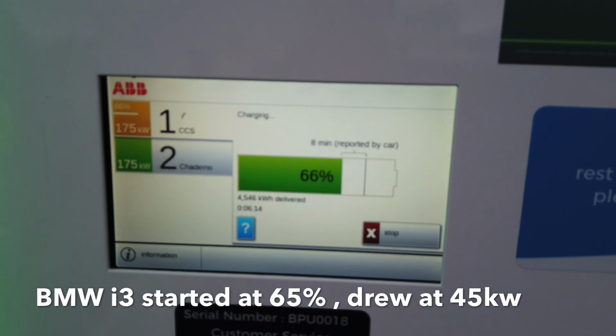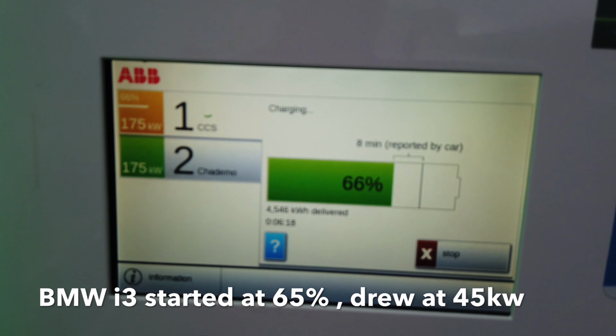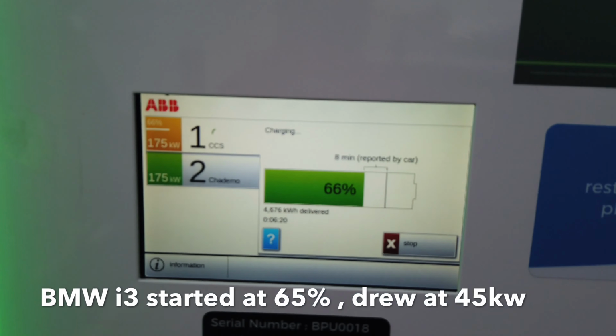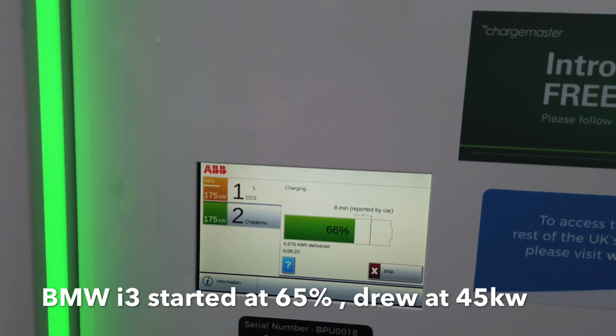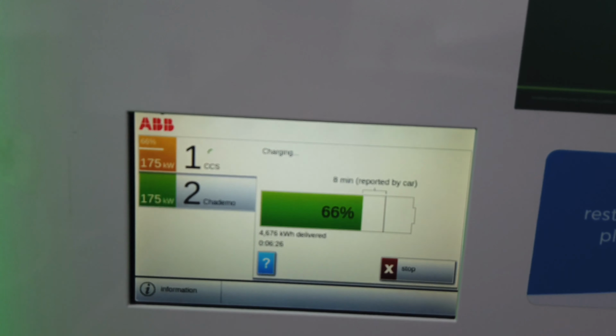I wasn't sure how much I'd get, so we're getting roughly about 44 kilowatts. My car's capable of 50, but I don't think you really ever get the true 50 out of that, so that's not bad though. Zooming along.